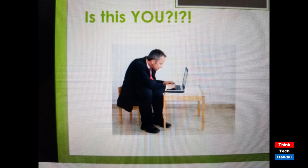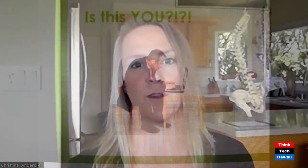Is this you? Go ahead, look at yourself or have someone take a photo of your imperfect posture. Because if this is you, this can be causing your pain because you're holding your body out of alignment. If you see in the photo, the man's head is far forward, his back is rounded, he's hunching forward. And so that takes your body out of normal alignment.